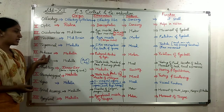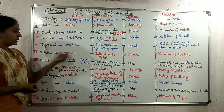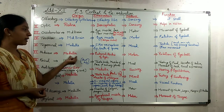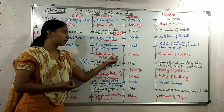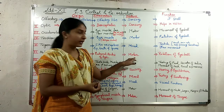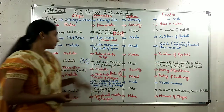The next, the sixth pair, is the abducens nerve. They also originate from the medulla, and they supply the external rectus muscle of the eye, and they are motor in nature and they also help in the rotation of the eyeball.